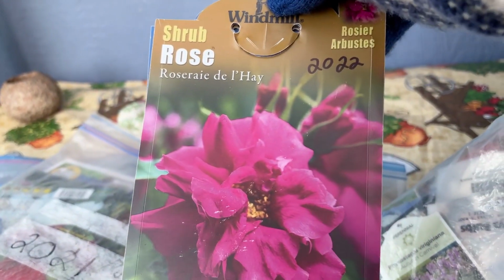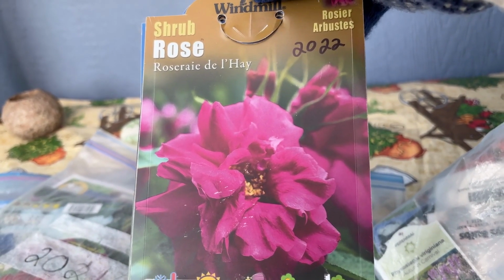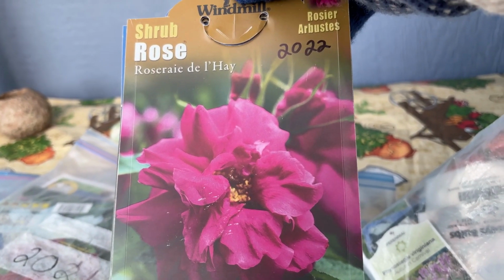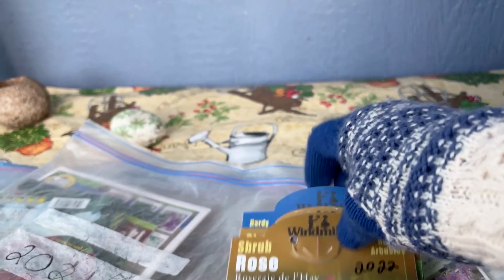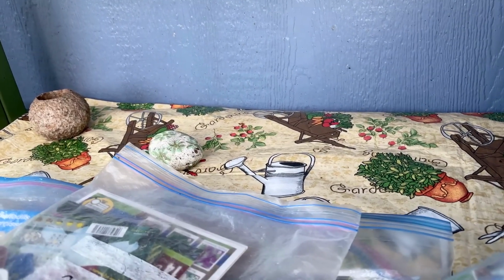And if this tag was with the plant, it would be faded, and there's also a chance it would be broken. And once a tag is gone, unless you have a really good memory, you probably won't remember the name of the plant. And also, this really just has so much information on it that I just want to keep it safe. I don't want the tags to go in the ground and get broken.